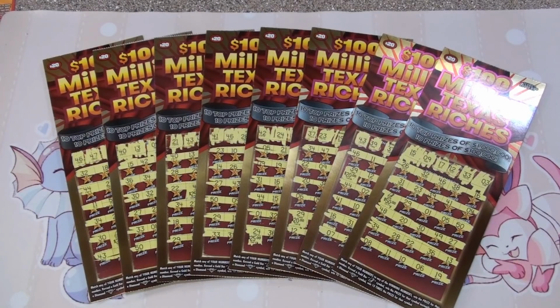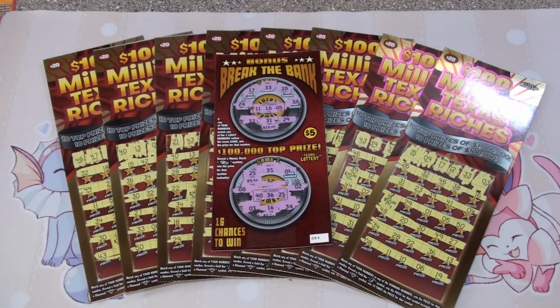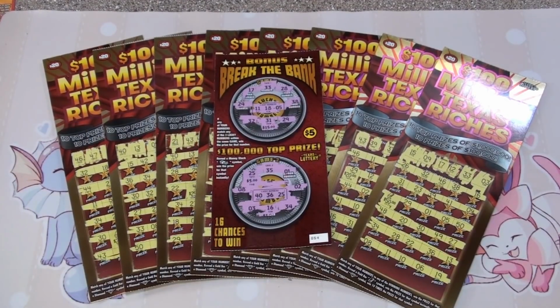Okay guys, so once again, our total for 100 million Texas riches was 285. And then we got a break even here on Break the Bank, which didn't really help, but it was a win. That's all I have for you guys today, so let me know if y'all want to see another book of 100 million Texas riches.